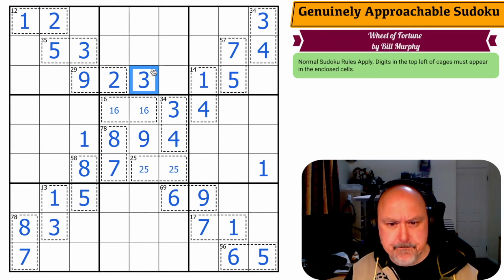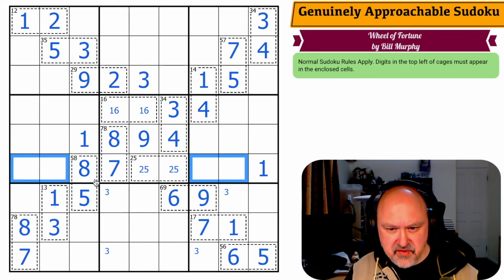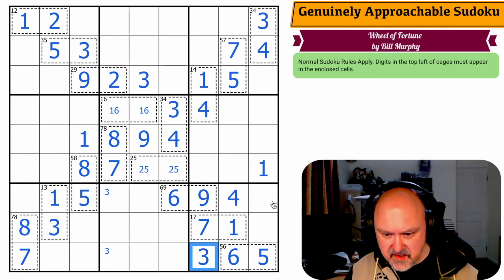Three is here, which puts three in one of those two. But three is also in one of those two. Okay, that's not it. This is a triple. No, it's not. It's not a triple at all. Don't even think about it. But that's a 4, so that's a 3. These are now 2 and 8. So, and I know the order, 2 and 8.